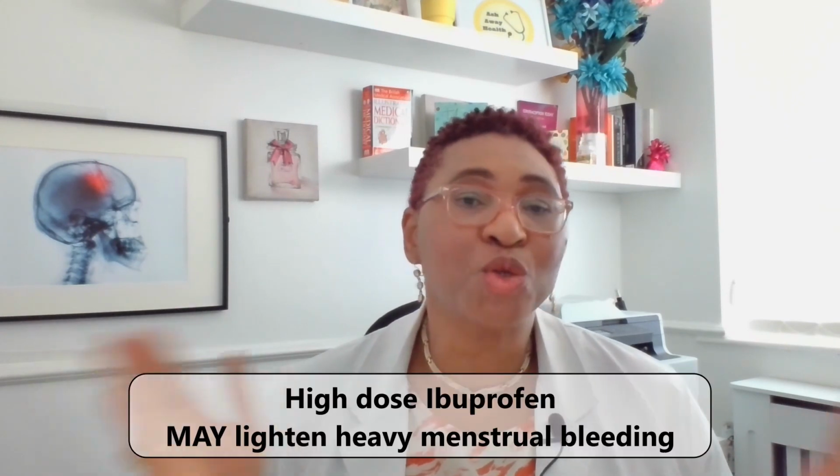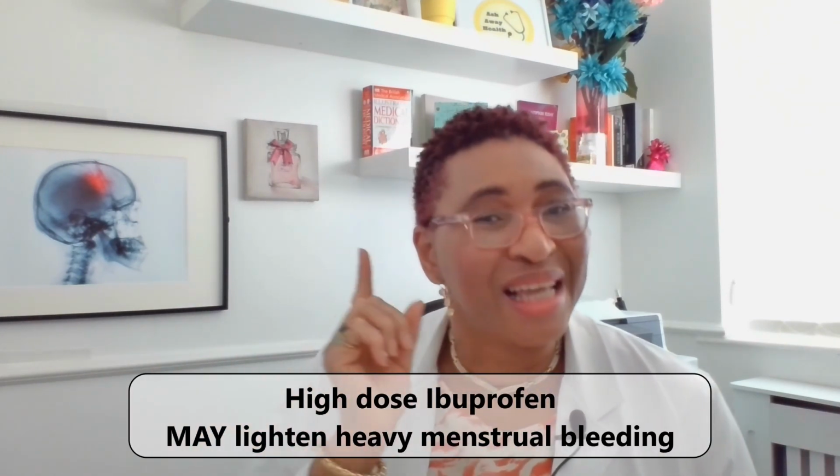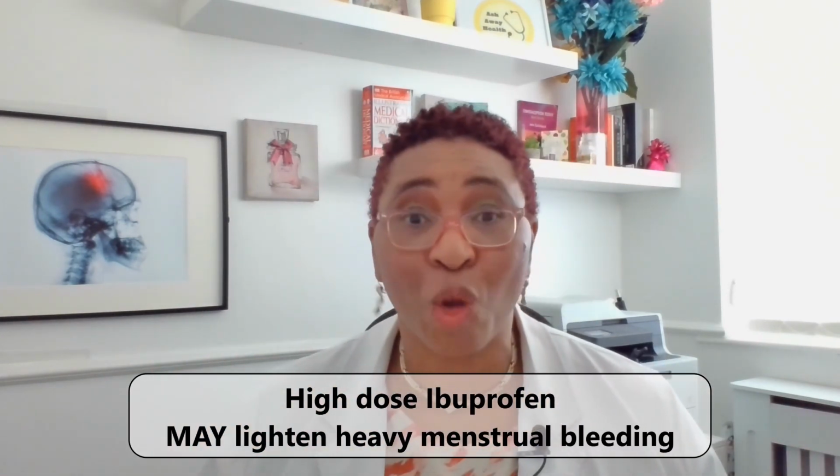A high dose of ibuprofen might lighten heavy bleeding, but it might not be able to stop it completely, which defeats the purpose if you're trying to postpone menstruation. However, there are some drugs similar to ibuprofen which are non-hormonal and which we use to treat heavy menstrual bleeding. This is not the same as postponing the period.